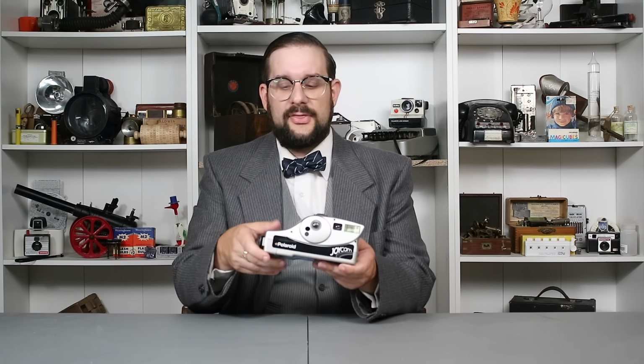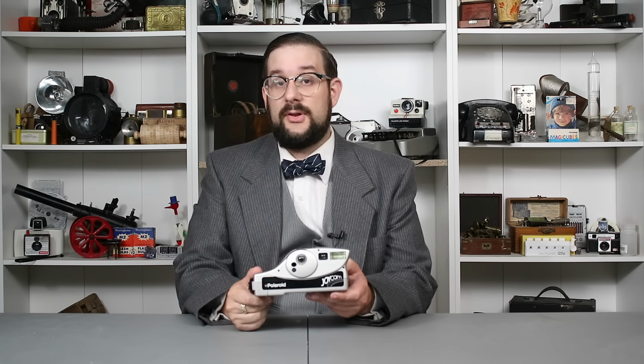What's even weirder is that this is of inferior construction even to the PopShots, despite the latter being a disposable camera. This really shows how desperate Polaroid was during this period. They were really cranking out some cheap products in order to try to raise their profit margins.